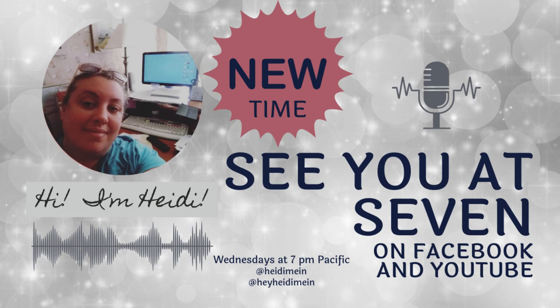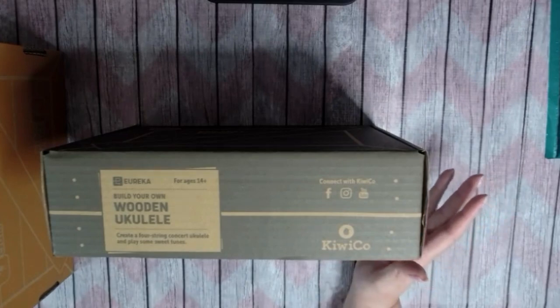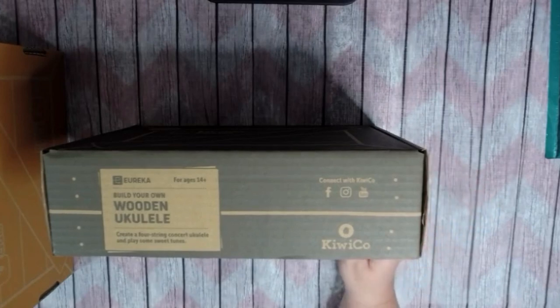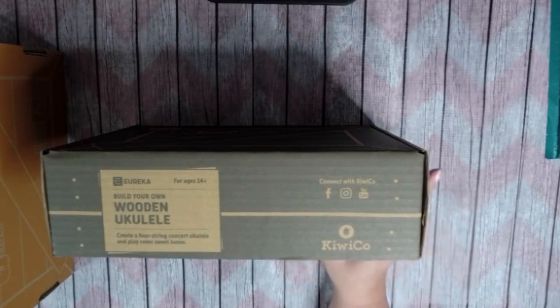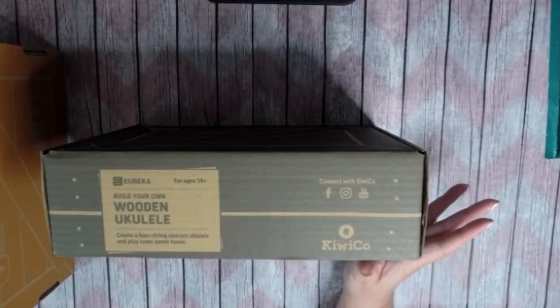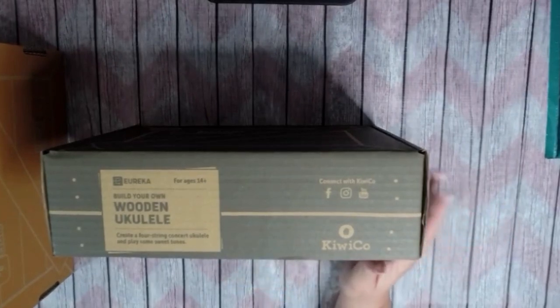I will be doing more KiwiCo unboxings. I will label these so that you know what months I got them. And I will be doing the whole 1 year subscription. Like I've said before, I have tons of these KiwiCo boxes that we purchased individually. So if I have some that we have never opened, I may do those later on, but I want to do the 1 year subscriptions all together as a series, so you could see what you would get in the first year of any of these three subscriptions.